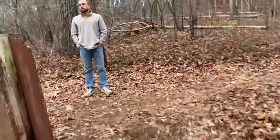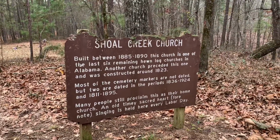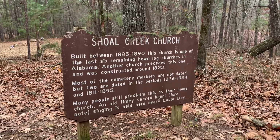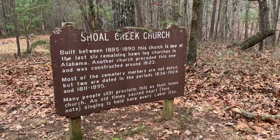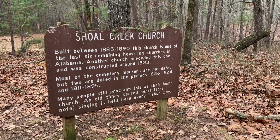Another church preceded this one. It was constructed around 1823. Most of the cemetery markers are not dated, but 2 are dated in the periods 1836 to 1924 and 1811 to 1895. Many people still proclaim this as their home church, an old-timey Sacred Heart. Footnote, singing is held here every Labor Day.